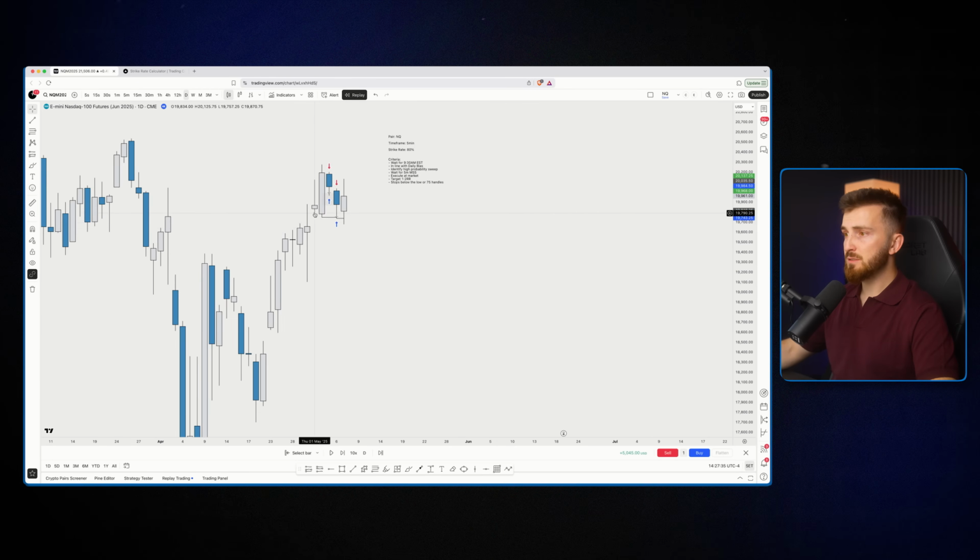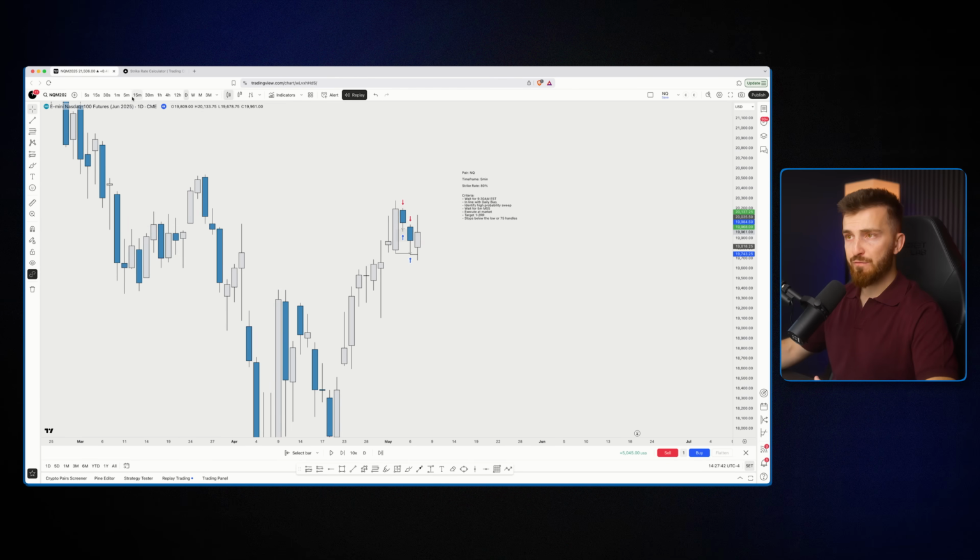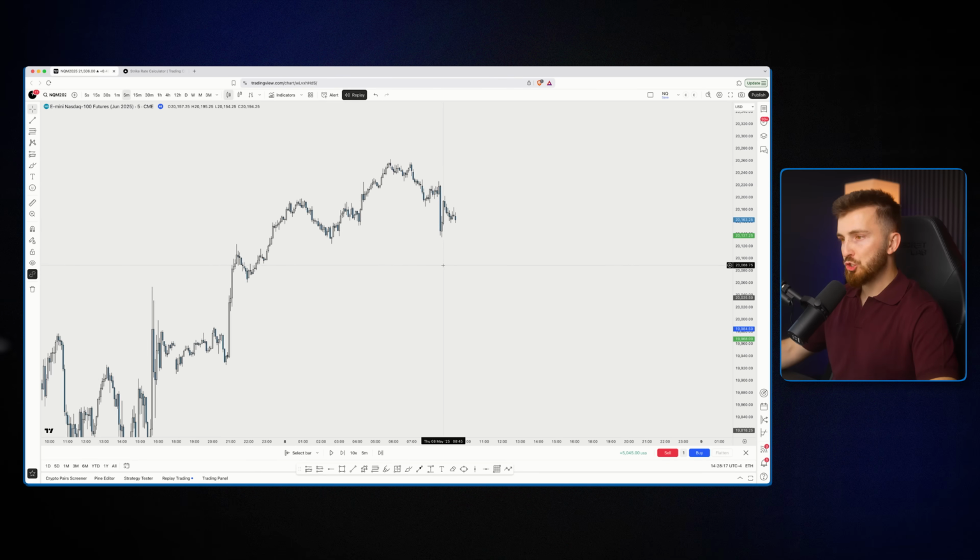What is the daily bias? The daily bias remains bullish. We are still respecting the volume and balance. We are still sweeping the low and impulsing up. So therefore, daily bias remains bullish. So this is market open.